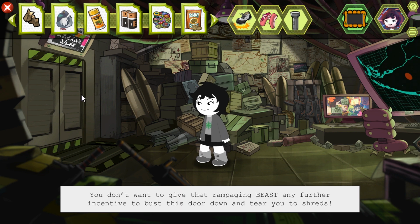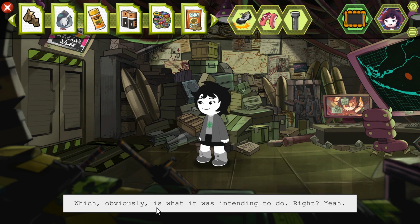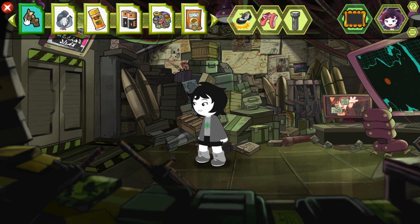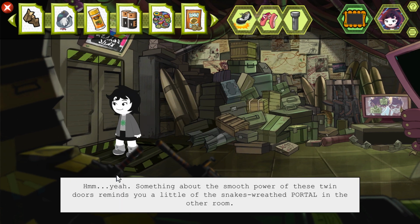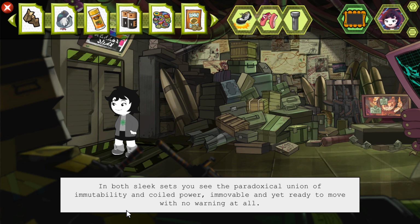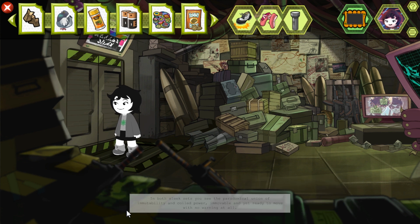You don't want to give that rampaging beast any further incentive to bust through this door and tear you to shreds, which obviously is what it was intending to do, right? Yeah. Huh, yeah, something about the smooth power of those twin doors reminds you a little of the snake's wreathed portal in the other room. In both sleek sets, you see the paradoxical union of immutability and coiled power, immovable, and yet ready to move with no warning at all.